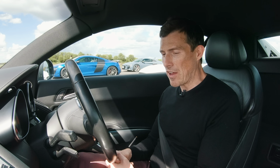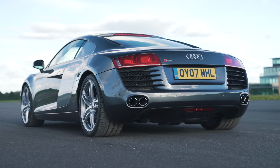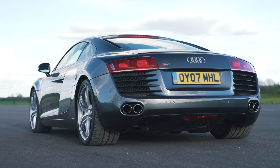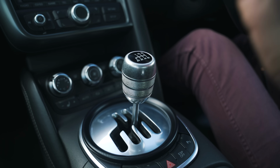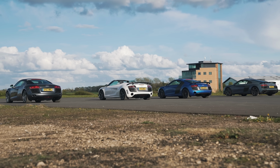So there you go. Things have definitely moved on, haven't they? But not by as much as you may think. This car still feels very, very quick today, and it is lovely to drive, and I do really like this open gate manual gearbox, which you can't get on an R8 at all now.